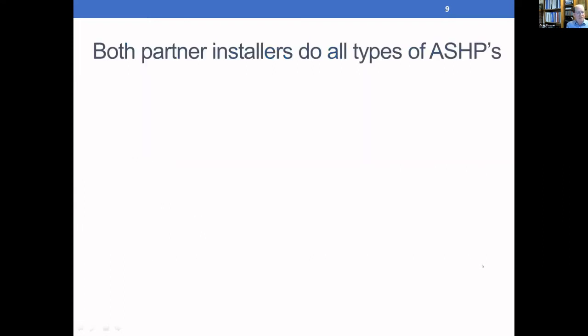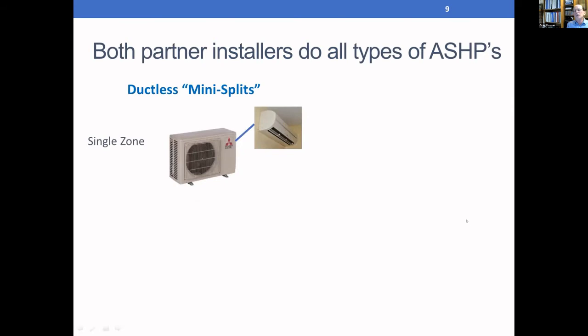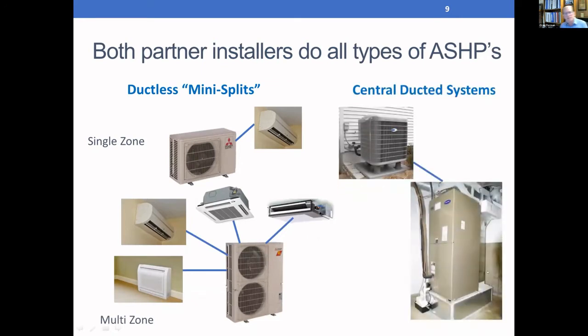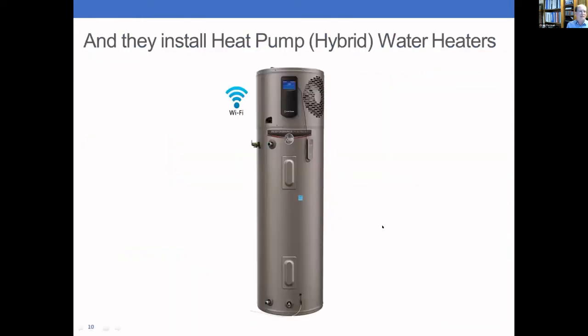Both partner installers can do everything that Phil has talked about. That would include ductless mini splits. Could be a single zone ductless mini split. Could be a multi-zone ductless mini split. Or it could be a fully central ducted system. If you already have ducting in place and you want to replace a system, they can put a central system in that will basically use the ducting that you have in place. Both of our suppliers can do all of these things. And they can also install heat pump, what we call hybrid water heaters, which is another technology that we're offering through our program.